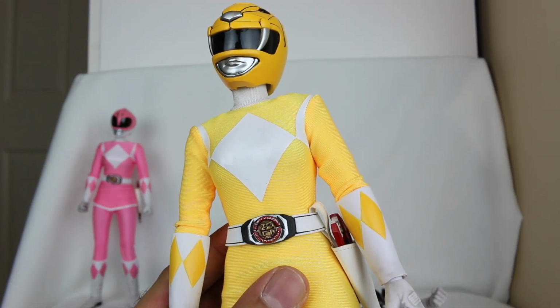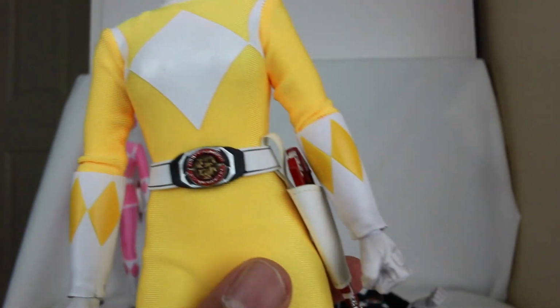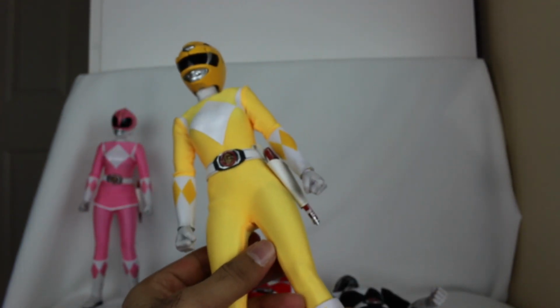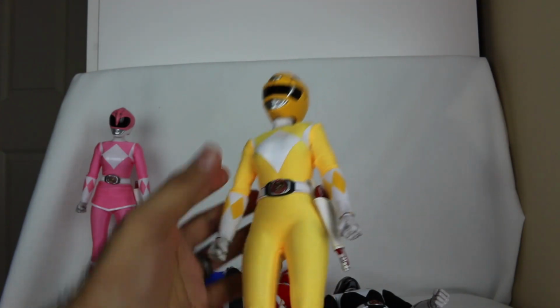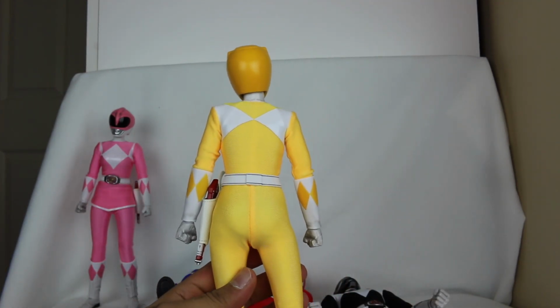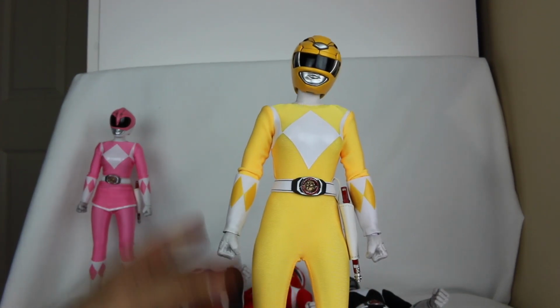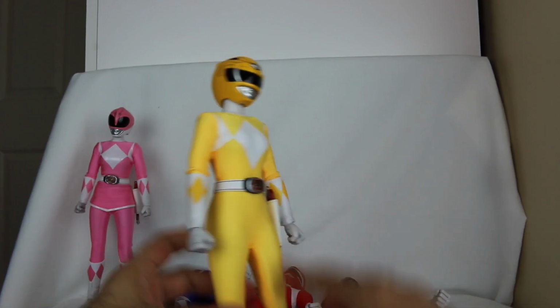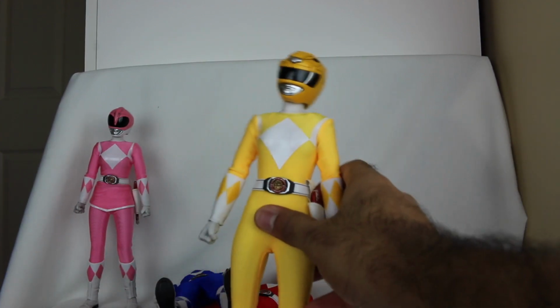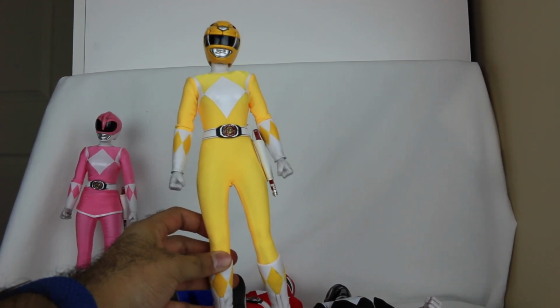Power Morpher also is okay. It's a little bit better than some of the others, but still not great. I don't know, man. I really don't know. I feel like the proportions are a little off on these two because I feel like the legs are long, but the upper body is kind of short, right? Like, the proportions don't look right there.